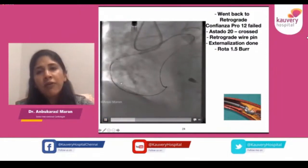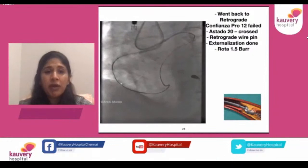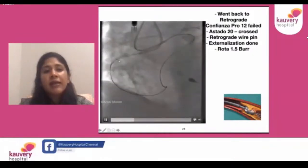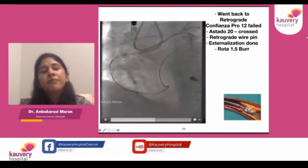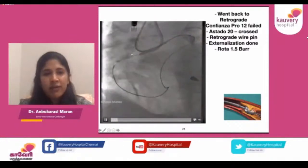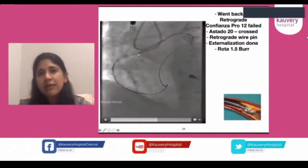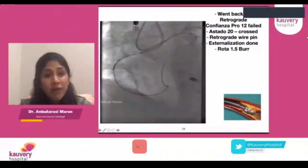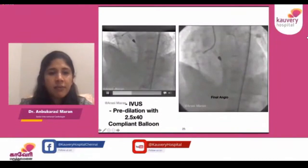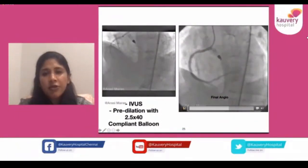With a Confianza Pro 12 that failed, and an Astato 20, which is basically a peripheral wire which we use in the coronary, it was able to penetrate the calcium and get into my antegrade guide extension catheter. Once I do that, the rest is simple. I used the RotaFloppy wire as my externalization wire, and used a 1.5 burr for rotational atherectomy. And this is my IVUS guided PCI, and this is my final angiographic result.